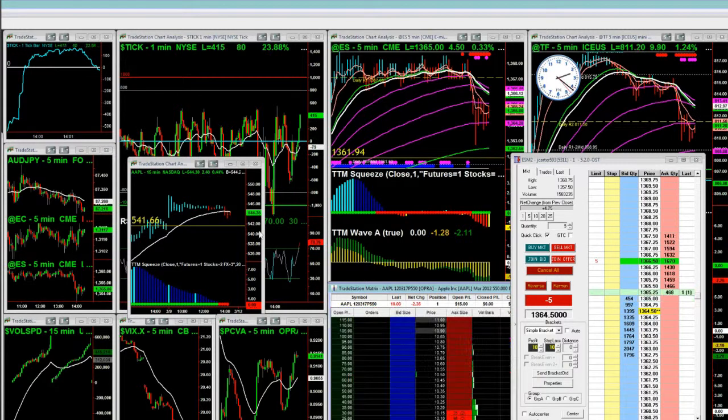And let's see, where's Apple? So Apple, I would like to buy another one at 545. If we get up to 545, I'll buy another put on Apple.